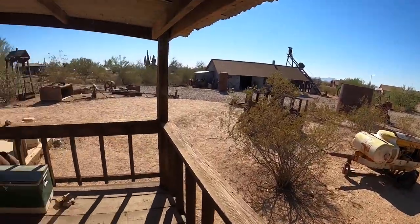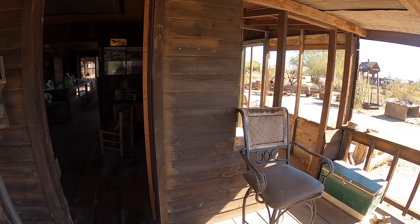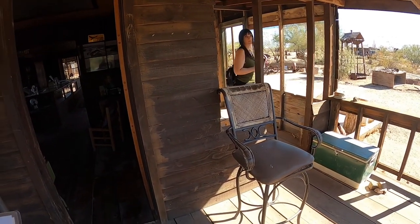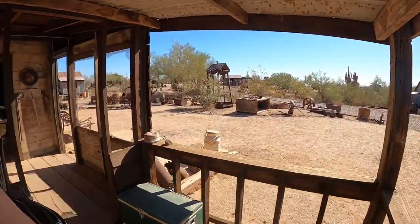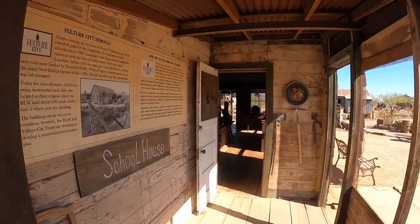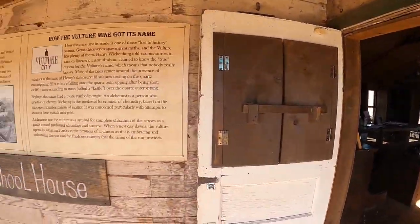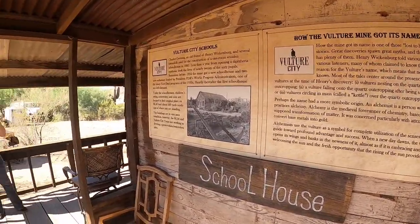Out to the back porch. Apparently, people have had intelligent communication with spirits and full-bodied apparitions seen standing on the back porch, where we are right now. If there's any apparitions, I'd love to have a chat with you. But they're just not making themselves apparent right now.